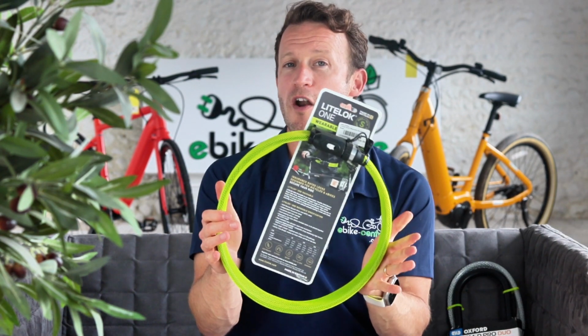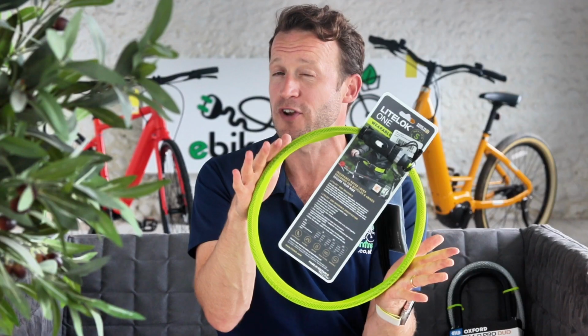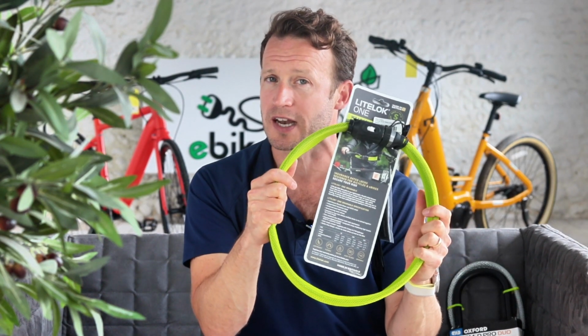So these are what you call wearable locks. These actually go around your waist rather than going around the bike. This particular lock I have in front of me is actually a silver standard lock. It was at one point gold, but unfortunately got downgraded.